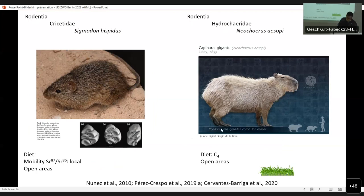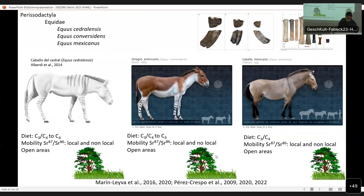This is interesting. We analyzed the strontium signature on some rodents. This is Sigmodon hispidus. It's local, it used to be local. And we analyzed the diet of the capybara. There used to be capybaras in Mexico also, and they have a C4 diet.